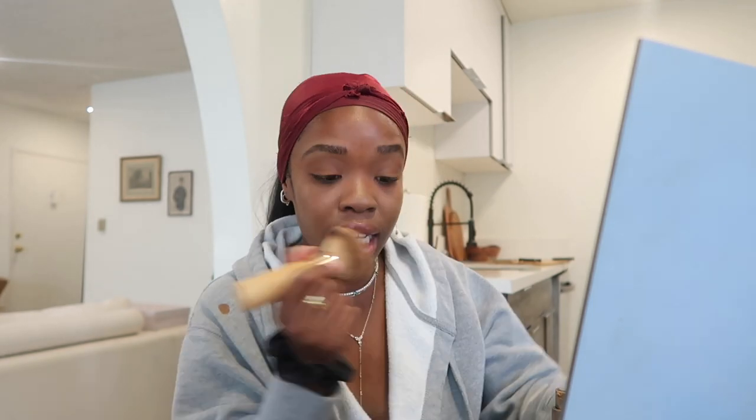I feel like you have to use a buffing brush with this foundation because it smooths everything out. It makes it so much more flawless, in my opinion. You could totally use a sponge and that would look just as good, I'm sure.